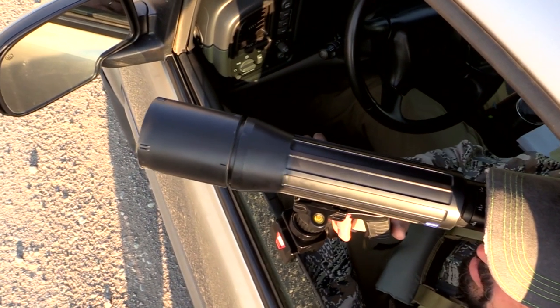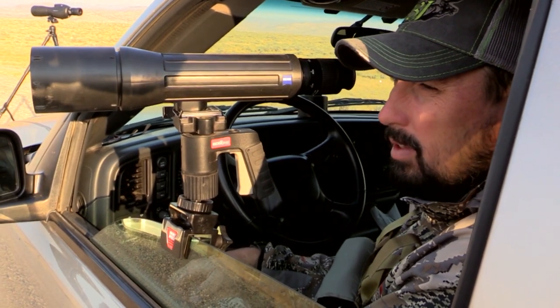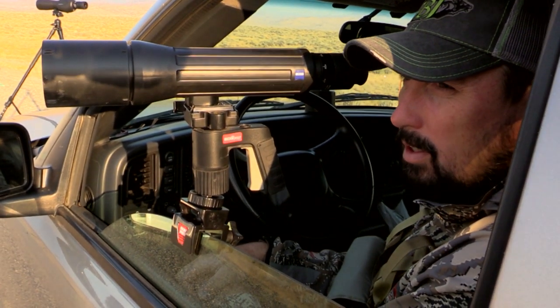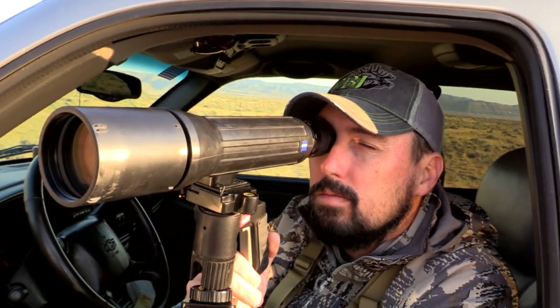We spotted a whole mess of antelope down in this valley. We're gonna find a way to get to them, but we thought we better bust out the optics first to see if it's even worth going after them. It's gonna be kind of hard to get to them.